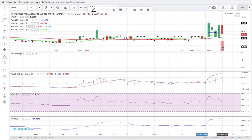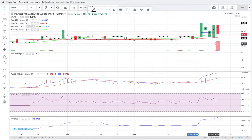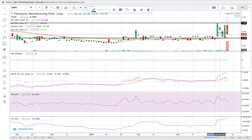It was a towering volume, obviously above its 10-day volume average. And the alignment of its moving averages seems groggy actually. It's the 200 SMA above the 10 SMA and the 10 SMA above the 50 SMA. So for us to see a perfect bullish alignment on the 3 SMAs of PMPC, this stock must close above the resistance at 7.09.